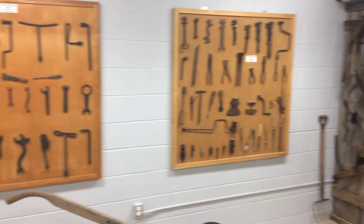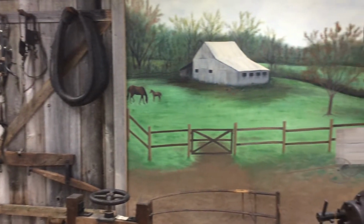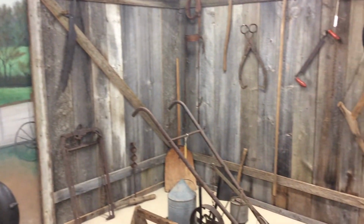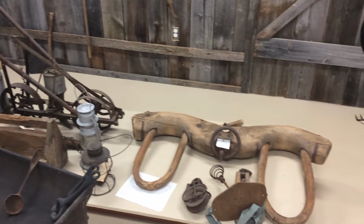And there's a lot of equipment that was horse-powered, some with oxen, probably not as much in this area with oxen as in some other areas of the country where there were larger farming fields and so forth. Horses were also important for use in the bush in the wintertime and for transportation.